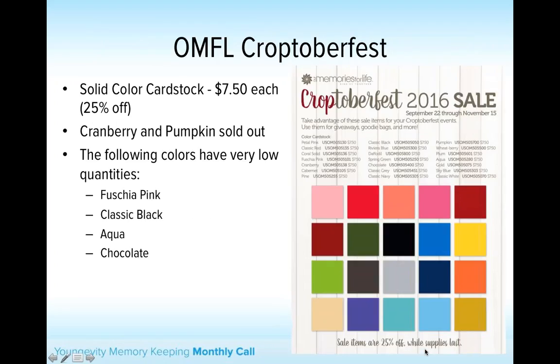Now, in our Memories for Life, we've had the Croptoberfest going for a while, and there's a couple of items. The first one is the solid color cardstock. They're 25% off, $7.50 each for a package of paper that is all of the same color. I love having these on hand because then I can just pull something out that coordinates.